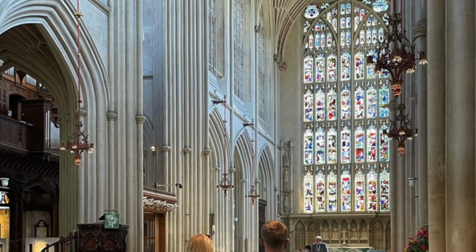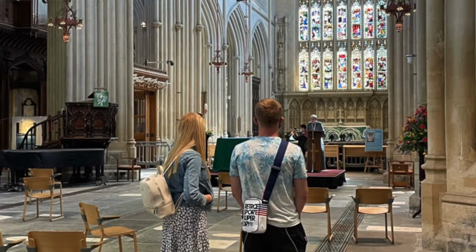AV for audio visual? Audio visual, yeah. So the speakers, the new screens will be mounted to the columns on the aisles, and the speakers are going back in place down through the nave.